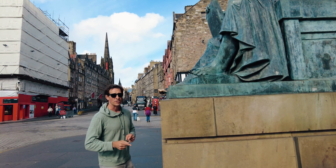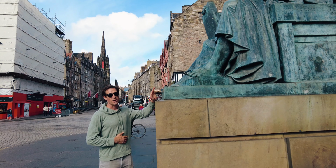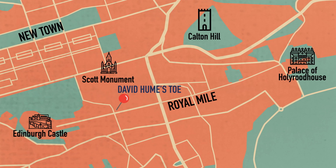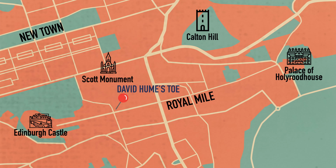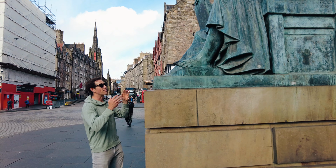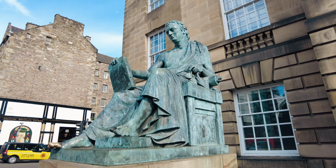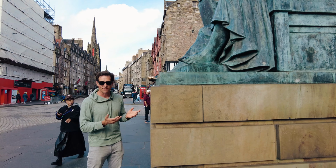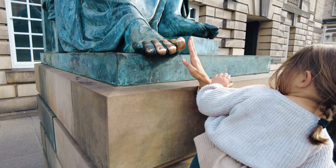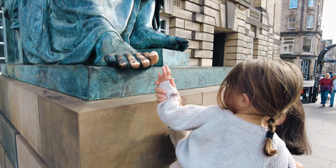As you get in view of St. Giles, you'll come to the David Hume statue. This is famous with visitors for rubbing his toe for good luck, which is ironic because he was a Scottish philosopher or writer and thinker, and really impressive. And they even dressed him as an ancient Greek philosopher. But he's actually from the mid 1700s, and his philosophy didn't believe in superstition. He was really against it. So it's ironic that they rub his toe for good luck.